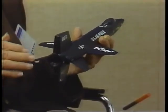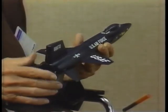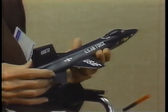Harrison Storms, chief of North American's X-15 design team. The question has been asked probably many times, how come this aircraft could fly both in space and in the atmosphere? That's really quite simple. In the atmosphere, you have the controls of the vertical and the horizontal tail. This makes it fly like any normal aircraft.